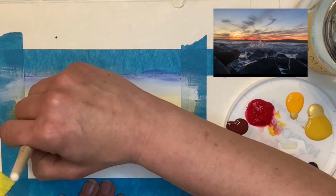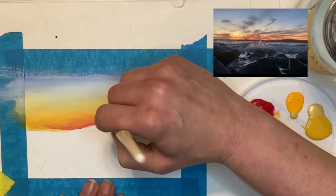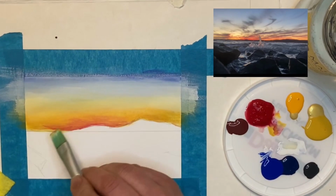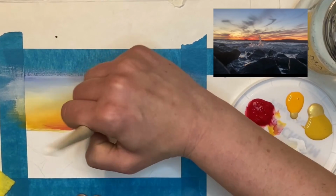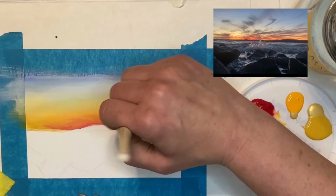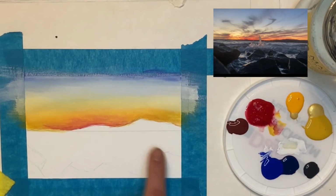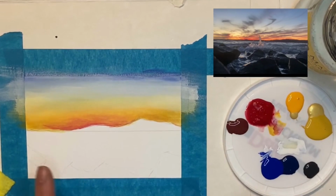Pulling it through. And I've kind of got this arc, this shape of where the sun is setting in the lowest point there. And I'm working it through. I'm pulling these lines. Okay. I'm going to let that dry.